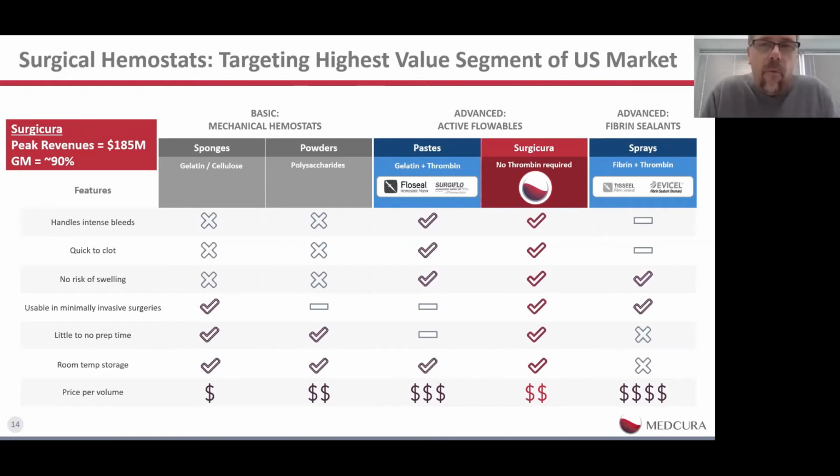Indeed, the guys that did that work for us on the voice of the customer also did their own independent revenue and sales forecast. And they determined that peak sales of just our first product could reach $185 million a few years after initial market launch. So not only are these products high margin, but they're high value. And they really look a lot like some of the specialty pharma products you might see from other biotech companies, except this is a product that we can put in the market in a few years and not spend $100 million in its development.